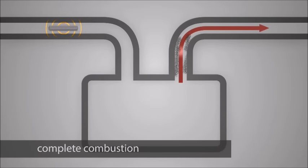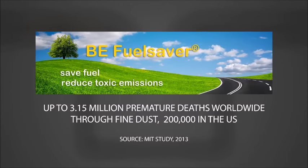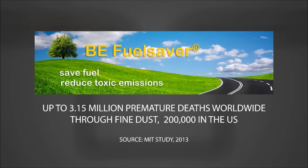Due to the complete combustion processes, engines last longer, and we can get up to 25% greater gas mileage. This saves you money and helps our health.